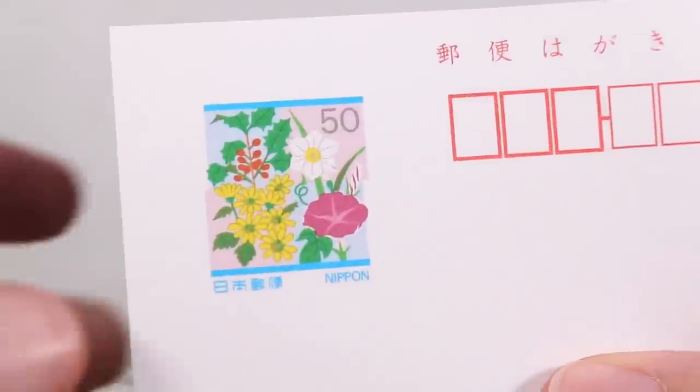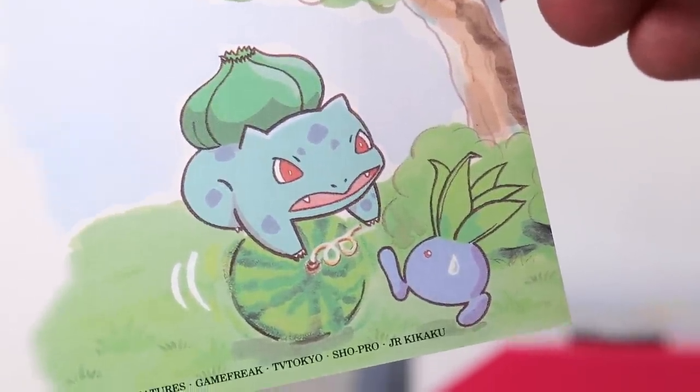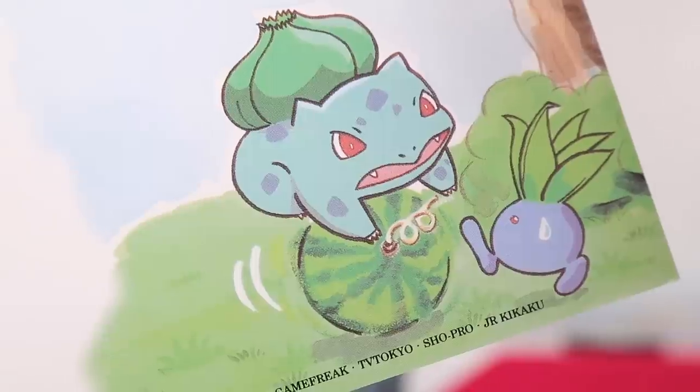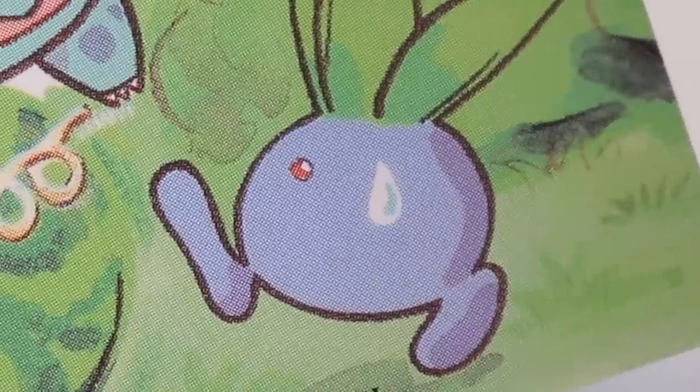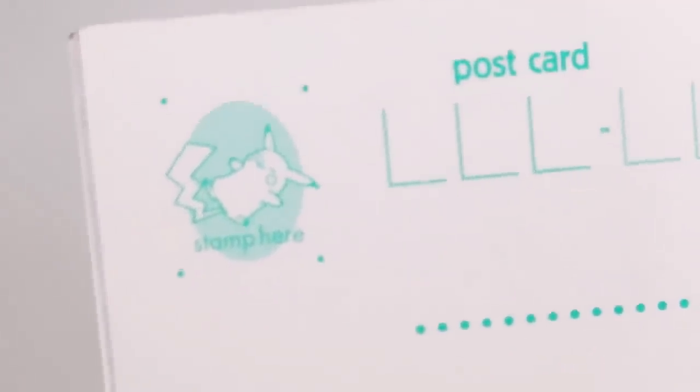So, this first one, we've got some nice flowers there. Let's flip this sucker around. Okay, it's the grass-type Pokemon. It's Bulbasaur fucking a watermelon. Very, very interesting. Oddish is not having any of that. I can see why this one was a gift. The dude took a shit on it before sending it. That's nice. Up next, I think we have a Pikachu one.